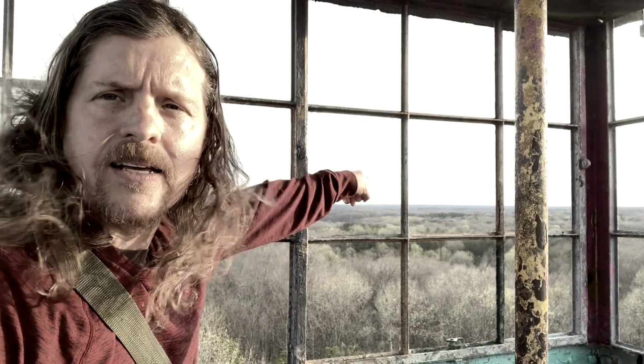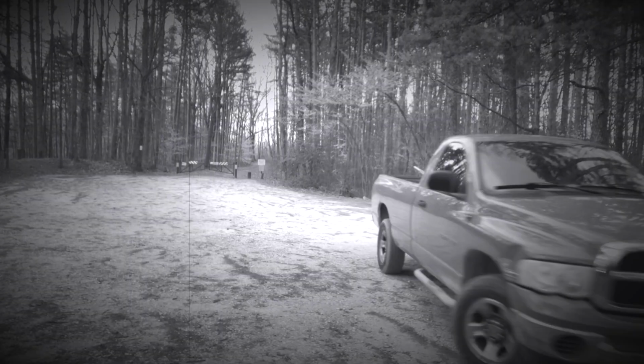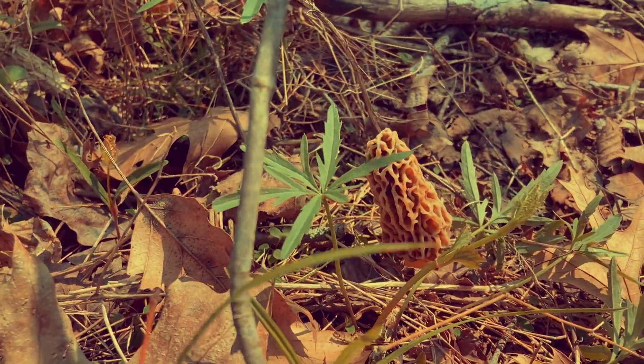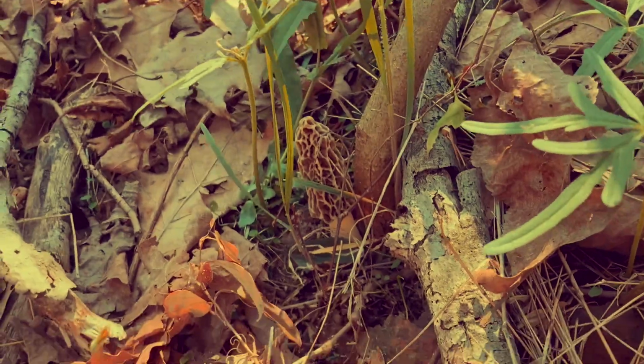That looks like a good spot. Let's head over there. There's one more right out in the open. I don't know how I missed that. I almost stepped on it. Oh my God. Okay. Yeah. There's another one.